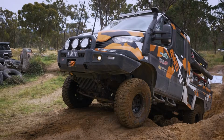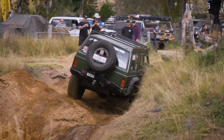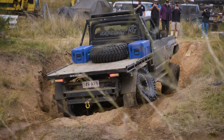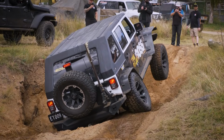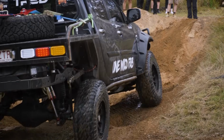Yeah, baby. That is great. That's how we do it in the big truck. Well, someone tells me I had a bit of a wheel lift in the Jeep, but honestly, in that thing, you don't feel it.